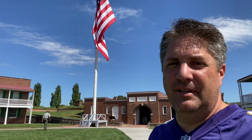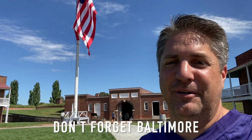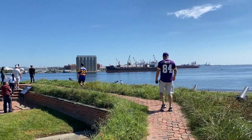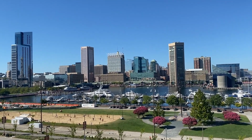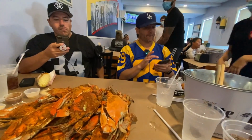Okay, my next tip is don't forget about Baltimore. I know you don't go to Washington, D.C. to visit Baltimore, but if you're in D.C., only an hour away is Fort McHenry, which is where the Star-Spangled Banner was written. It's a really cool stop. And then Baltimore also has the Inner Harbor area, which is a great place to just walk around right by the ocean, with lots of shops, street performers, and things like that.